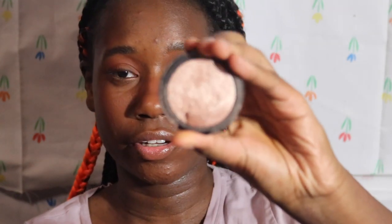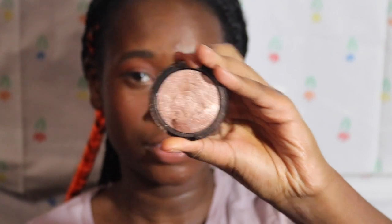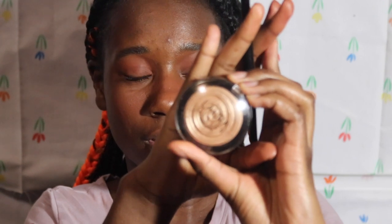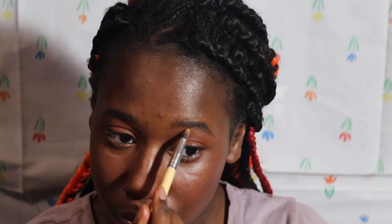The e.l.f. Blush Gems highlighter is broken, so don't mind that. First, I don't add much of it. I'm going to take my Laura Geller highlighter in this shade Gilded Honey. A tiny bit, you go a long way. I don't really know if they do this, but that's what I like to do.